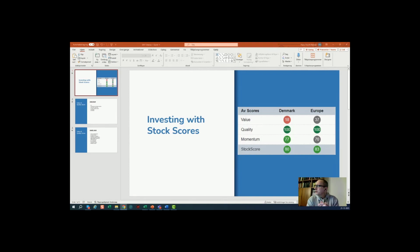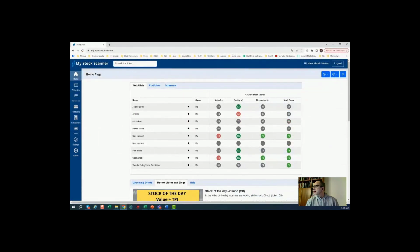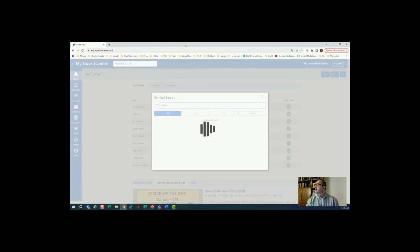So, what are we doing here? Well, we are looking at investing with stock scores. And what are the stock scores? Well, I have put them on the front page of my slide here. But if we go into our website and we choose a stock, it could be Tesla. Let's look up Tesla here.